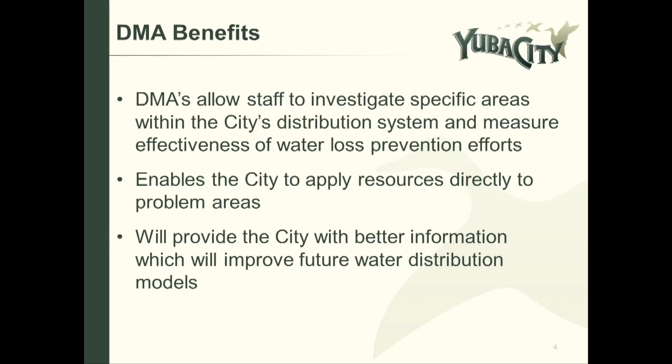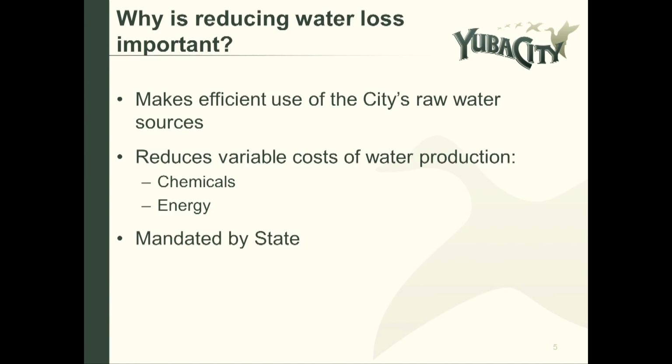So what do DMAs do? They allow staff to investigate specific areas within the city's distribution system and measure effectiveness of water loss prevention efforts. They enable the city to apply resources directly to problem areas and provide the city with better information, which will improve future water distribution models.